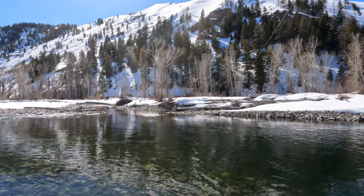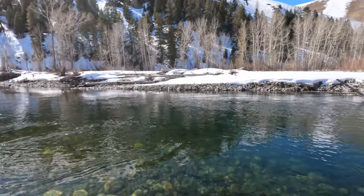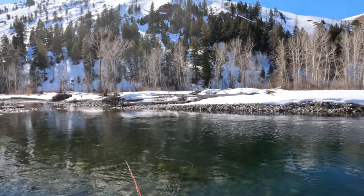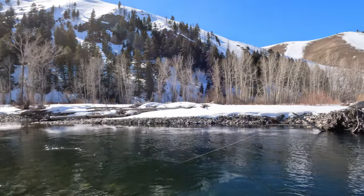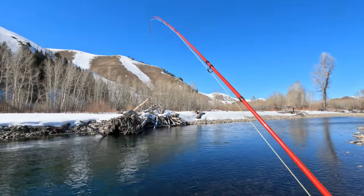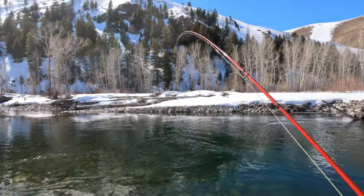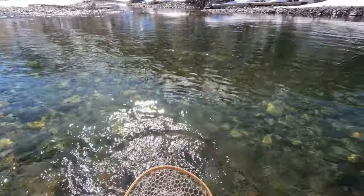The whitefish again? Dude, that's hilarious. Went for the pink perdigon again. It's a nice fish. Jeez, this is a really nice fish. Is that a whitey? Oh, that's a rainbow. Wow, it's a fat one.